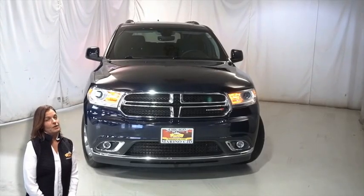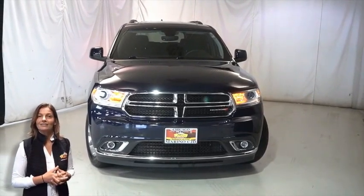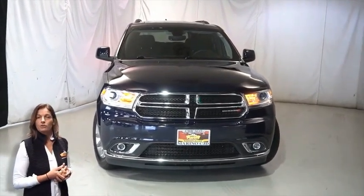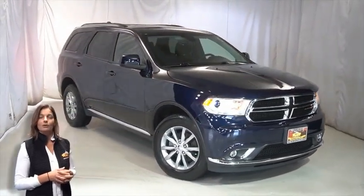There's only one vehicle that blends classic style and modern design to create the next generation of an icon. Take a look at this certified pre-owned 2017 Dodge Durango SXT in Blue Bayou Pearl.